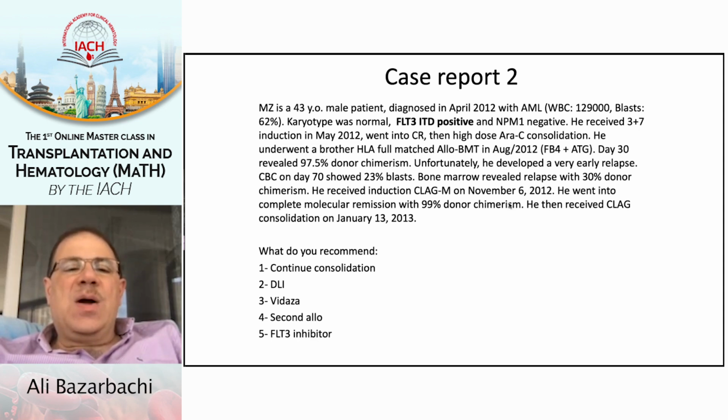So he then underwent a full match allogeneic stem cell transplant from his full match brother in August 2012 using fludarabine, busulfan, FB4 ATG conditioning. Day 30 evaluation showed 97.5% donor chimerism. Unfortunately, the patient had a very early relapse. CBC on day 70 post-transplant showed 23% blast.